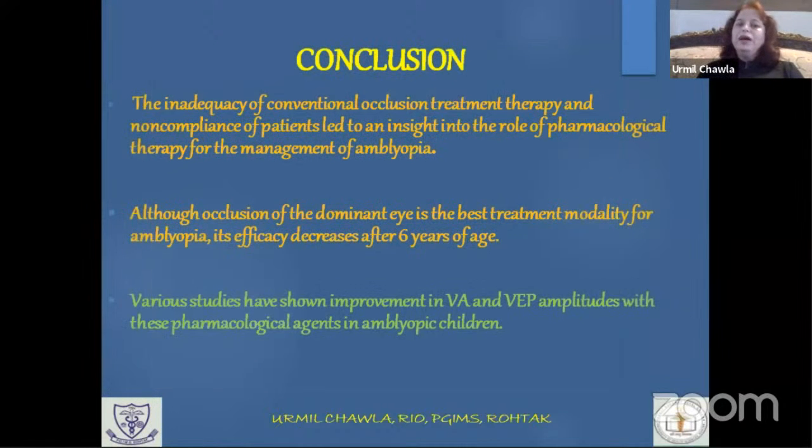So to conclude, I would say that the inadequacy of conventional occlusion therapy and non-compliance of patients led to an insight into the role of pharmacological therapy for the management of amblyopia. Although occlusion of the dominant eye is the best treatment modality for amblyopia, its efficacy decreases with age, and so there is a need for alternative methods. Various studies have shown improvement in visual acuity and VEP amplitudes with these pharmacological agents.